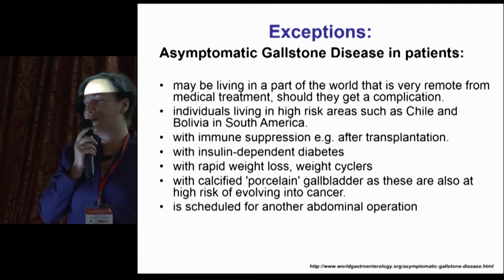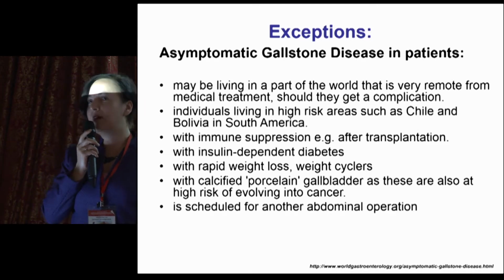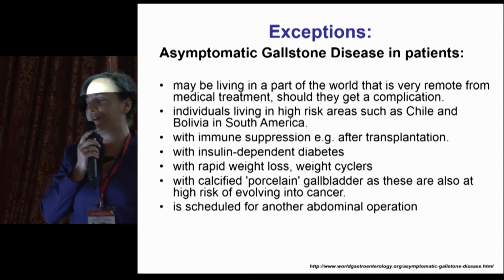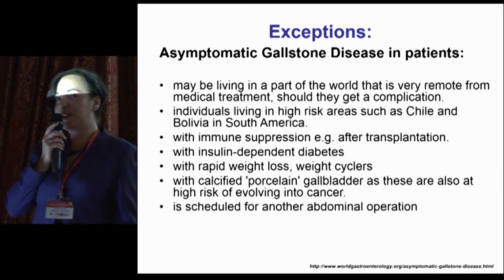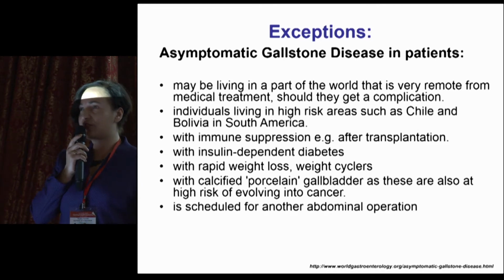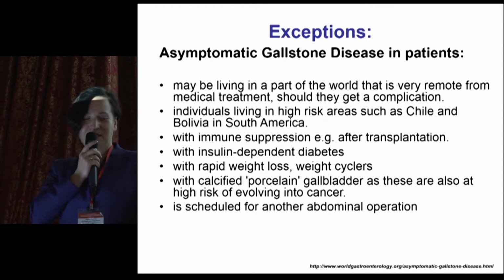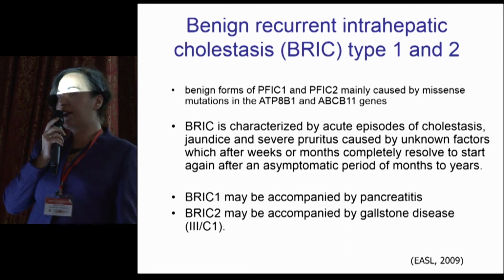First of all, if you plan another abdominal surgery so you could remove the gallbladder, if the patient lives in a place where he could not reach a hospital, if there is a colic, or in regions with high risk for malignization, but we're not related to them, we're not Chile, we're not Bolivia. Patients with immune suppression, patients with insulin-dependent diabetes, patients with rapid weight loss and gain, patients with so-called porcelain gallbladder. So there are not that many indications. That's why I would like to show it to surgeons. We should remember that we should not treat patients if they do not feel any pain. You have lots of work to do with other patients.